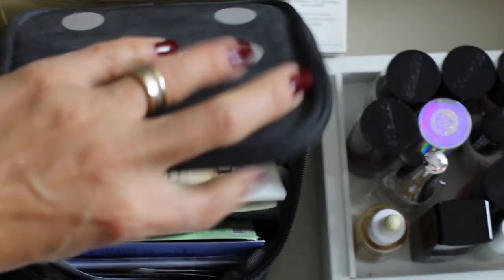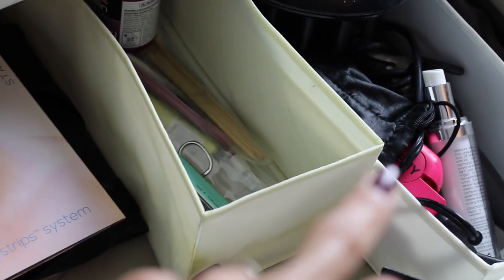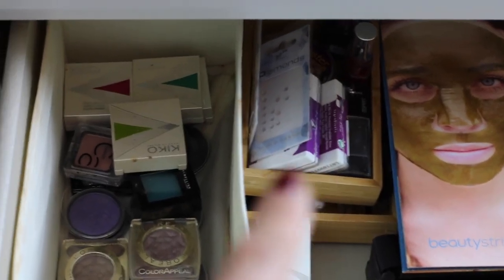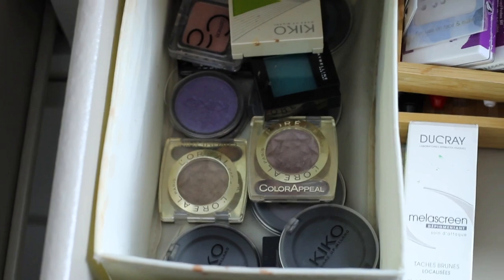Then coming to the next drawer. This drawer is for everything I don't know where to put, like all the testers I got from perfumes, creams and anything, which I normally use when I travel. Then I have all my nail polish. I have some body oils, my hair stuff, nail stuff, and some masks. These are for face painting or Halloween makeup, special makeup, and some other shadows which are old but I still use sometimes. So that's it all.